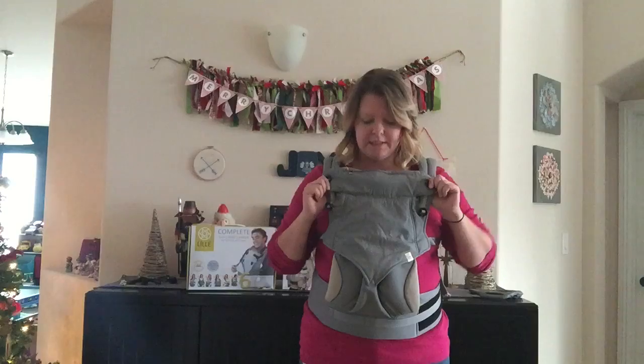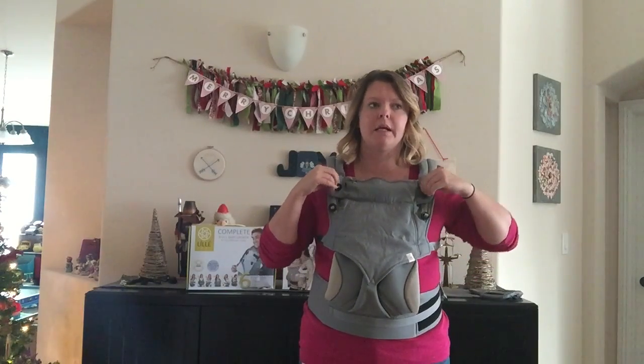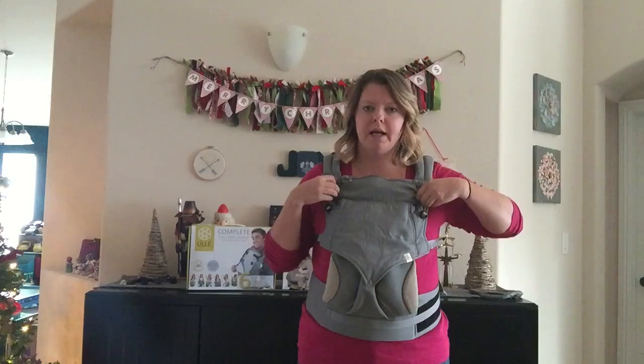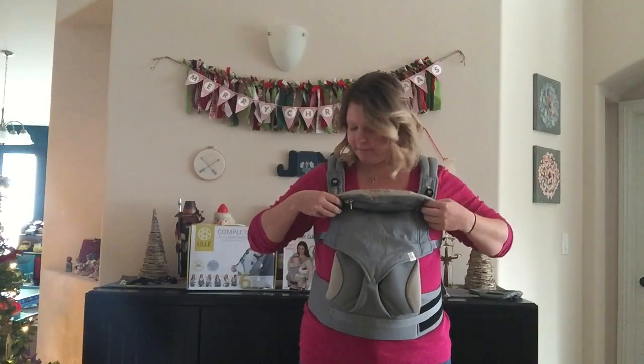This is the Ergo 360. It retails for $160. Infant insert is sold separately. So when you have a newborn, you need to have an infant insert with this carrier, and that will last you from 0 to 4 months.